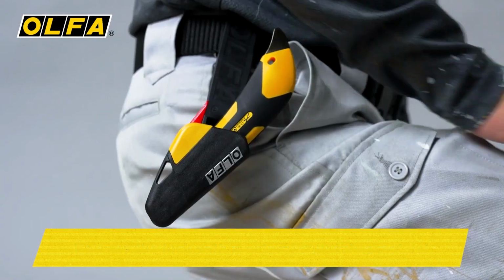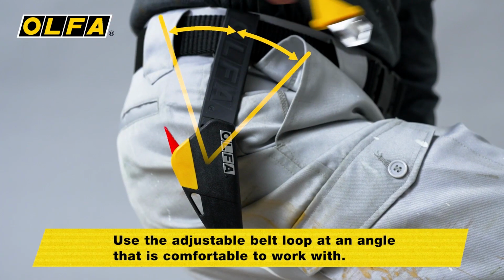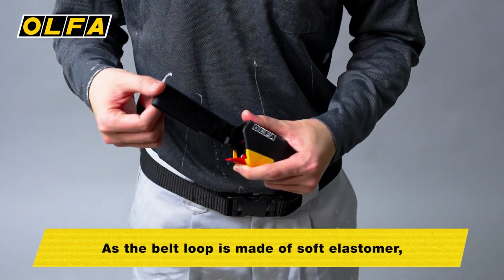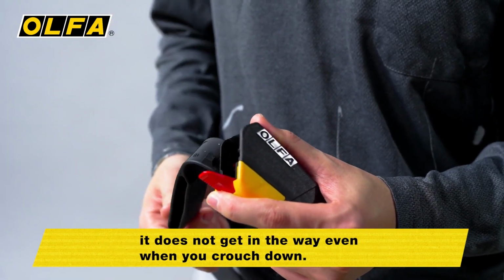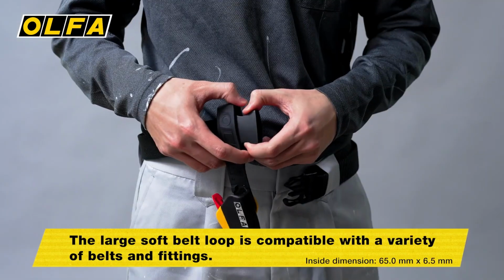This particular model, the KH1, is a testament to their commitment to quality and design. First off, the body is made from this super durable fiberglass reinforced polymer resin, so you know it's built to last. And speaking of blades, OLFA is known for making some of the sharpest, most durable blades in the game.